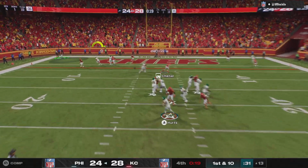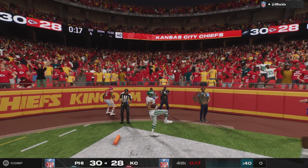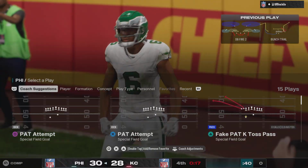Again, he'll drop to throw. And he's got it. It's caught for a touchdown. And they have taken the lead here in the final seconds.